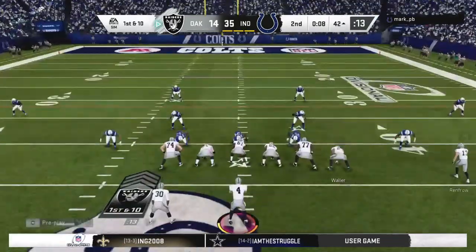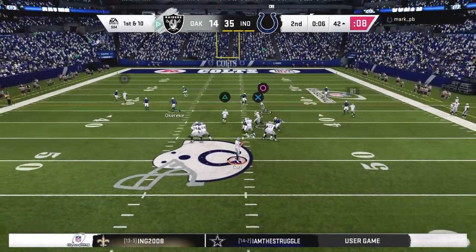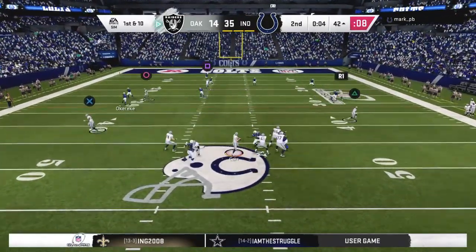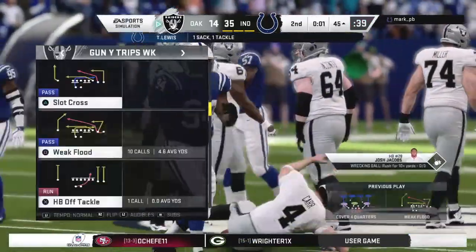Watch tight end. Watch tight end. Tight end's right. Tight end's right. Third down. On 1st and 10, here's Carr. Nowhere to escape, and he goes down.